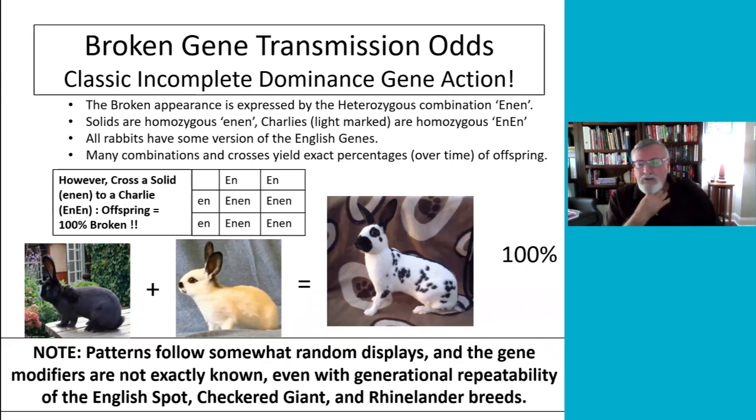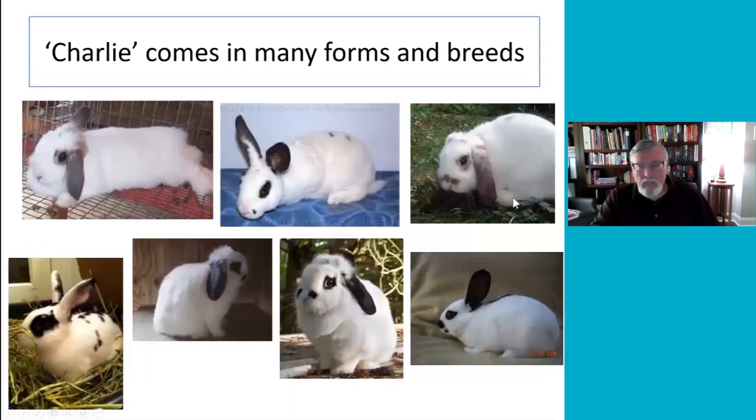If it's the standard pattern for the English spot, the checker giant, and the Rhinelander, those have gotten pretty much refined, and credit to those breeders and those clubs who have worked on that. But as far as general brokens, random is still pretty much what we can expect.